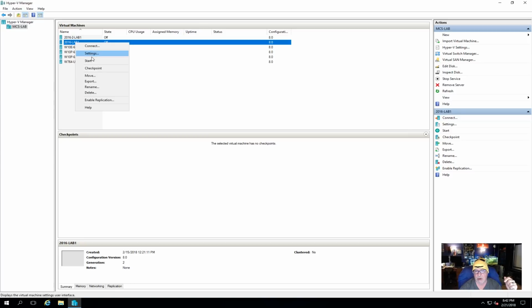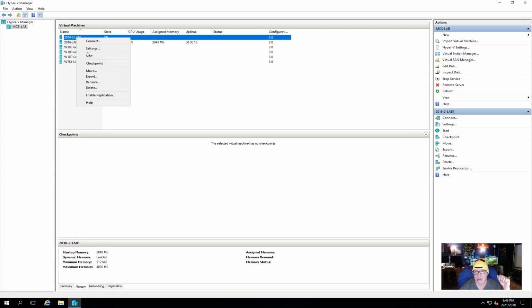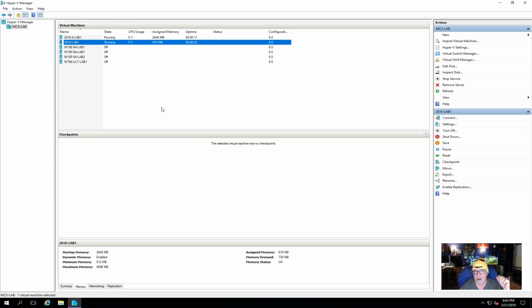So I'm going to go ahead and start each one of these domain controllers up, and you'll see initially they grab 2048, or let's just say 2 gig of RAM. But as the machine powers on and the Hyper-V integration services kick in, you will see these memory stats change. I'm going to go ahead and bring up the secondary domain controller as well. Now keep in mind on my client, the only thing that this Dell server will be doing is serving workstations. There will be no servers running on it, but in my lab environment, this is what I do.